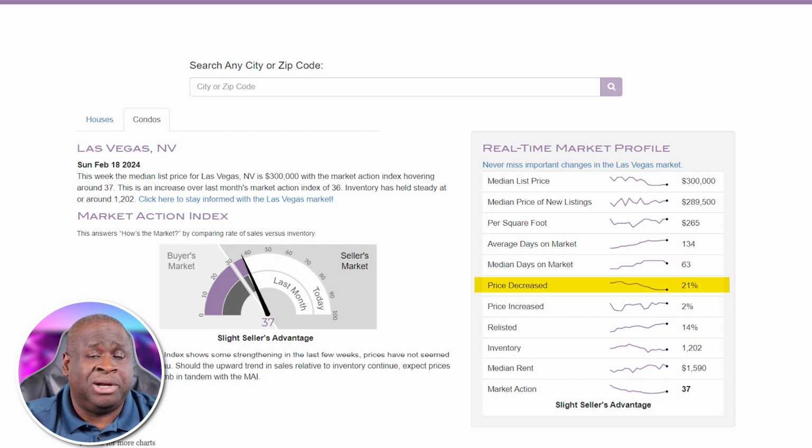Price decreases 21%. That's always bad for you as a seller, because when you have to do a price decrease, especially if you wait too long, the less money you're going to get for your house. I know everybody wants the same thing. They're like, I want the most money possible for my house. The most money possible for your house is if you price it right.